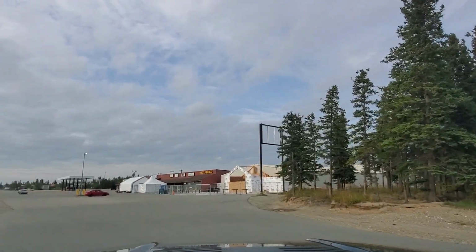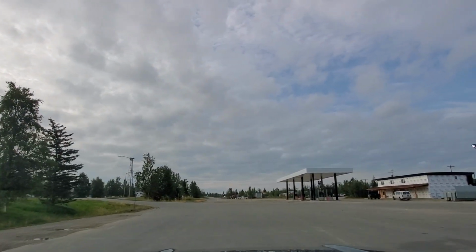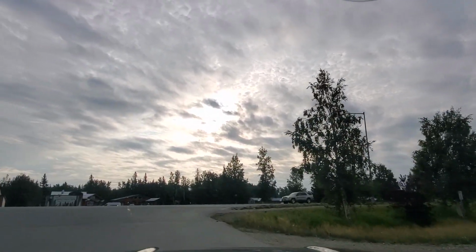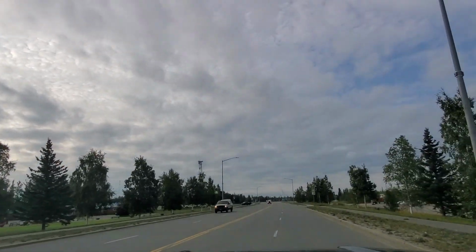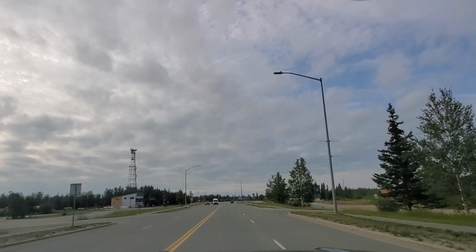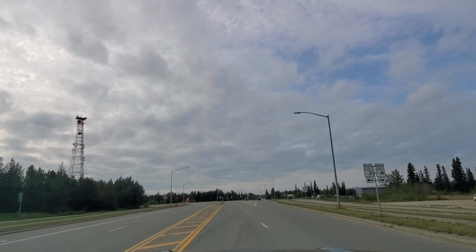Got a shopping center here. Look at the station wagon we got in front of us. That's a nice station wagon. New gas station being built. That's a little bar to the right. They got a bank in the town. They got a couple hotels. Gas at that gas station there is $4.77 a gallon. Diesel is $4.85, a little cheaper than the other gas station.